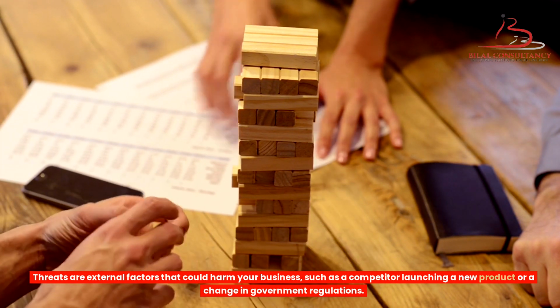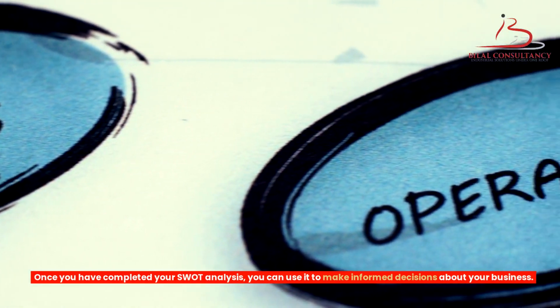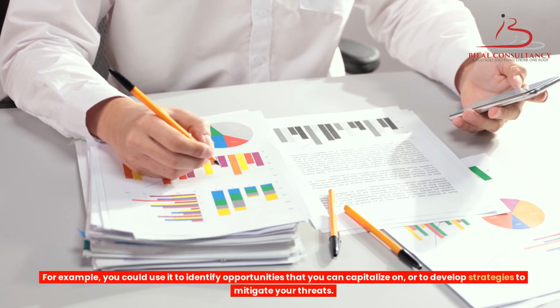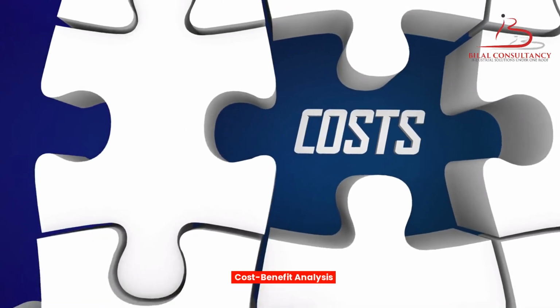in government regulations. Once you have completed your SWOT analysis, you can use it to make informed decisions about your business. For example, you could use it to identify opportunities that you can capitalize on, or to develop strategies to mitigate your threats. Cost-benefit analysis.